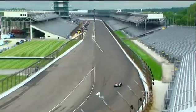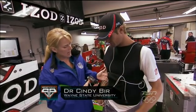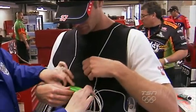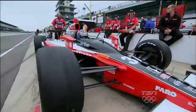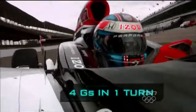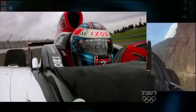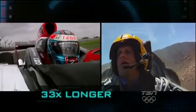To compare the G-forces of the jet to an Indy car, we've enlisted driver Ryan Hunter-Reay. We have accelerometers up here and on the side and down here. Wired up with the same sensors I wore, Ryan puts the pedal down on the Brickyard. At peaks of 230 miles an hour, this 700 horsepower Indy car subjects Ryan to over 4 Gs in a single turn, lasting an average of 6.6 seconds. That's 33 times longer than the duration of the maximum Gs I experienced during this maneuver.